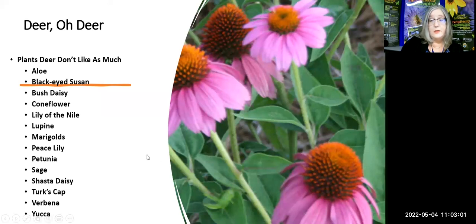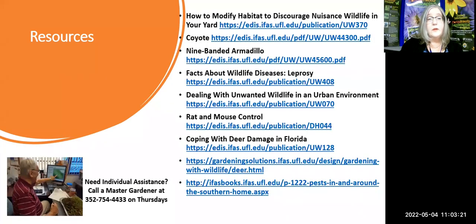So, you know, maybe if you fill your yard up with those, and maybe even then surround, if you have a prize hibiscus or something, possibly surround it with these types of plants, and maybe the deer won't notice it as much, and then put some sacrifice ones further in your yard where you don't mind if they go.